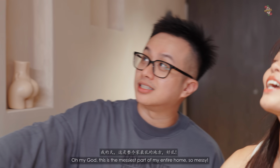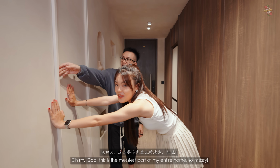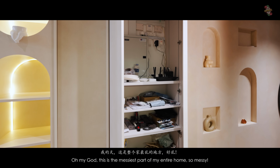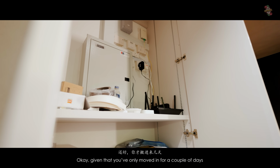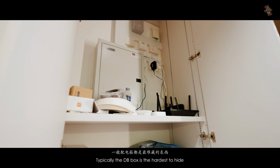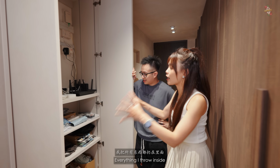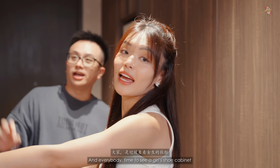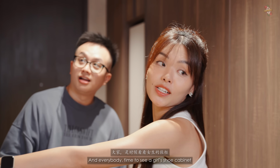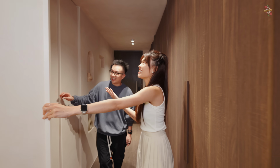What is this? Oh my god, this is the messiest part of my entire home. Wow, messy. Okay lah, but given that you only moved in a couple of days ago, typically the DB box is the hardest to hide because it's very hard to relocate that entire thing. Yeah, everything I throw inside. Right, this is your hardest corner lah. Yeah, only here. Okay. And everybody, time to see a girl's shoe cabinet.